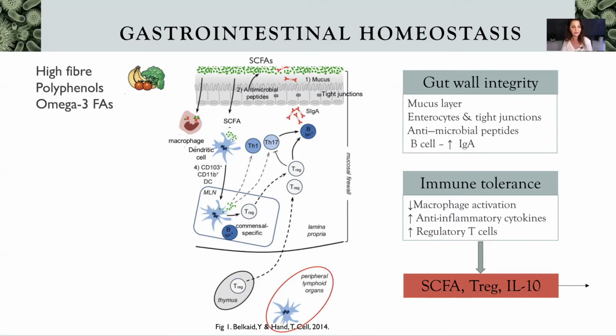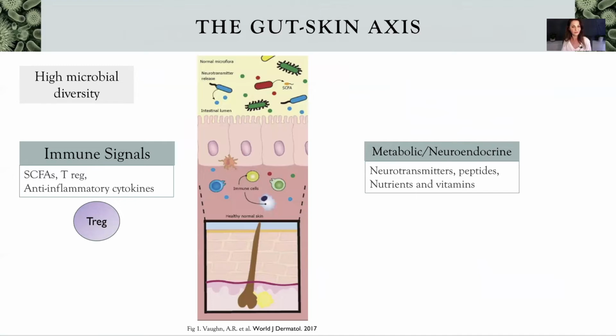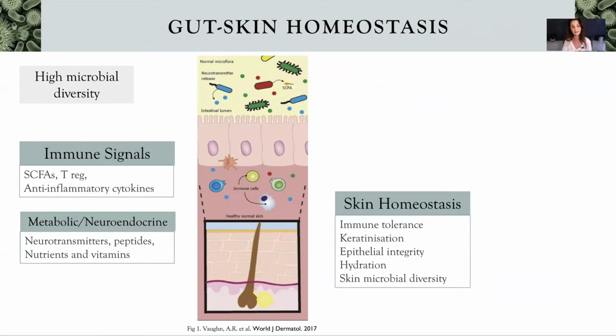That's really what forms the basis of the communication between the gut and the skin under physiological conditions. When there's a high microbial diversity, the immune, neuroendocrine, and metabolic signals produced will influence beneficial changes in the skin. As you can see, those changes will also influence immune tolerance within the skin and improve microbial diversity, and this all helps to contribute to homeostasis within the skin.